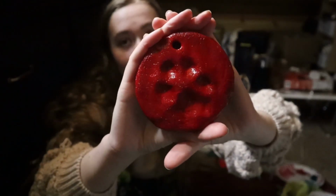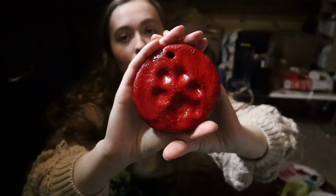But I wanted to show you progress on some of my salt dough ornaments and some gifts that I'm making for Christmas for some people. So I made some salt dough ornaments. This one is my dog Isla. She's a poodle. This is her handprint, and this is for my mom. I still need to put the ribbon on it.